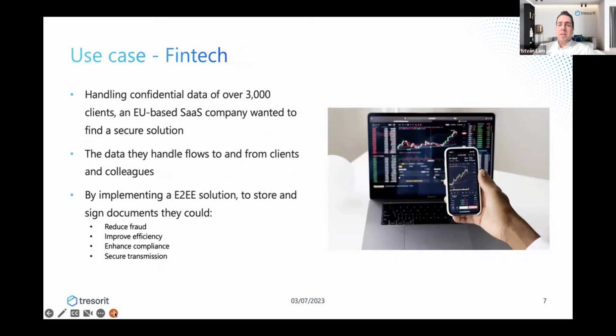There is another case study. It's a fintech company, an EU-based software service company, that wanted a secure solution to manage the flow of data from their clients and among their colleagues, how that is managed and stored, how it is forwarded, and how to prevent fraud. And here the integrated end-to-end encryption platform was helping a lot.